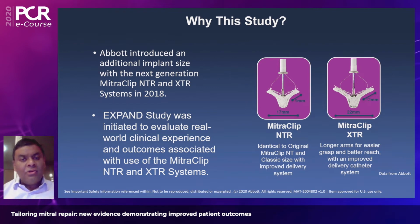So why this study? Well, Abbott introduced an additional implant size with the next generation MitraClip NTR and XTR in 2018. The EXPAND study was initiated to evaluate the real-world clinical experience and outcomes associated with the use of the MitraClip NTR and XTR system. The difference fundamentally being that the NTR was identical to the previous generations, excepting for some modifications of the grippers and the delivery system. But the real change was the addition of the MitraClip XTR, which was a slightly longer arm, which would allow you to treat a wider group of pathologies.